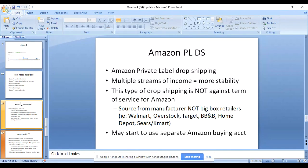Not from Walmart, Overstock.com, Target, Bed Bath & Beyond, Home Depot, or Sears. This is another reason why I recommend having a separate Amazon buyer account, because I don't want to put my Amazon dropshipping business or seller's account in jeopardy if it's linked to it. More on that later. The SaleFreaks mentorship actually recommended that, and it's a very good idea. It's pushed me to think the same way: I should have different accounts to safeguard myself, so definitely separate your business account and your personal account.